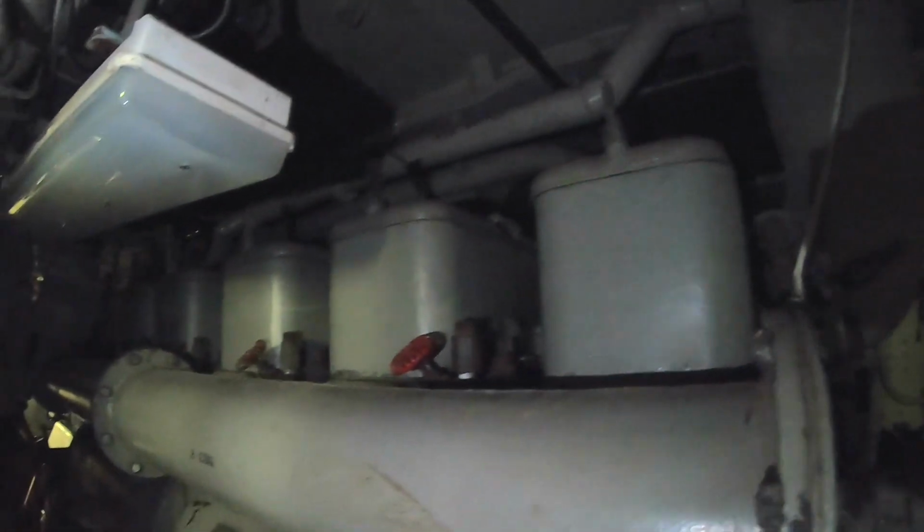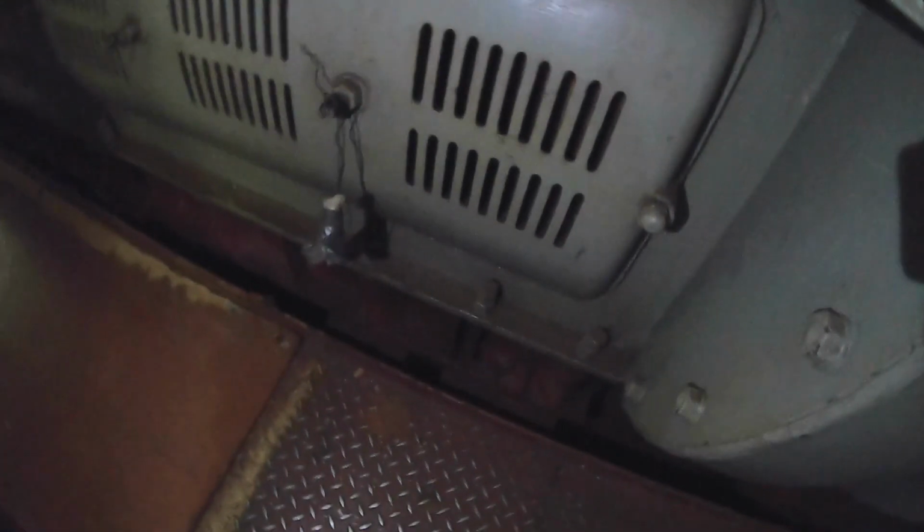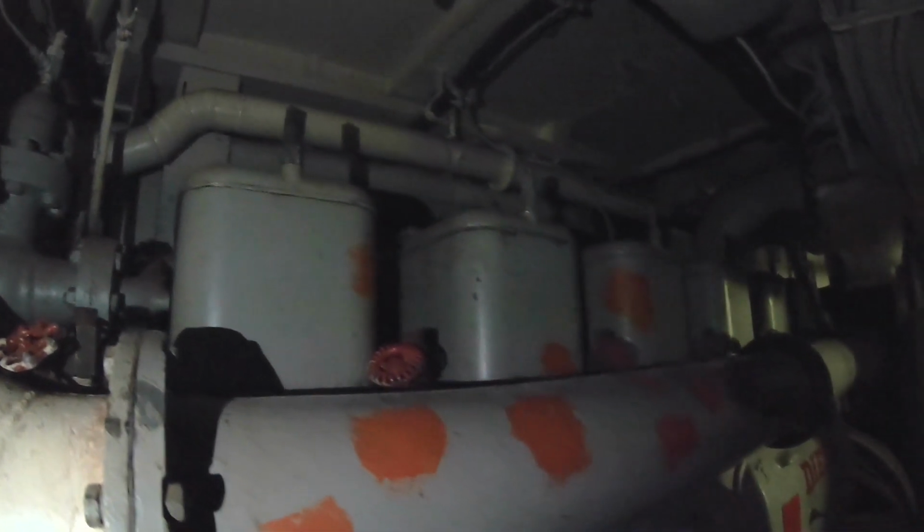So you see me scanning around. The lights don't work in this compartment, so I've got my phone next to my GoPro, and I am looking for a tag that says what this thing is. Give me some specs. I didn't find the answers that day, but a friend of mine, Paul Strubeck, did help me identify this as an Alco 540.